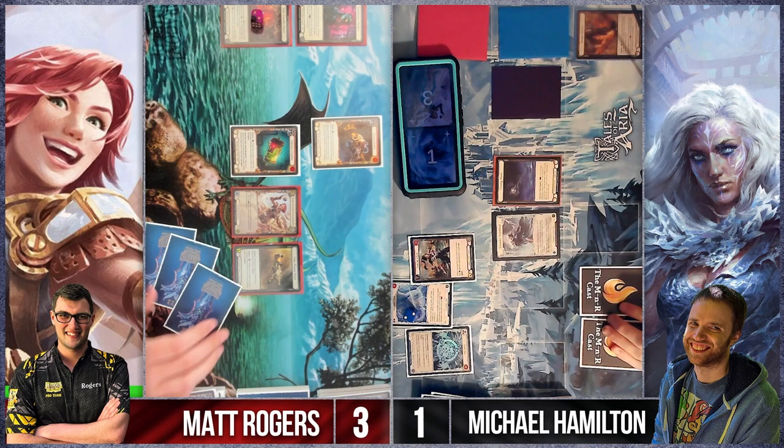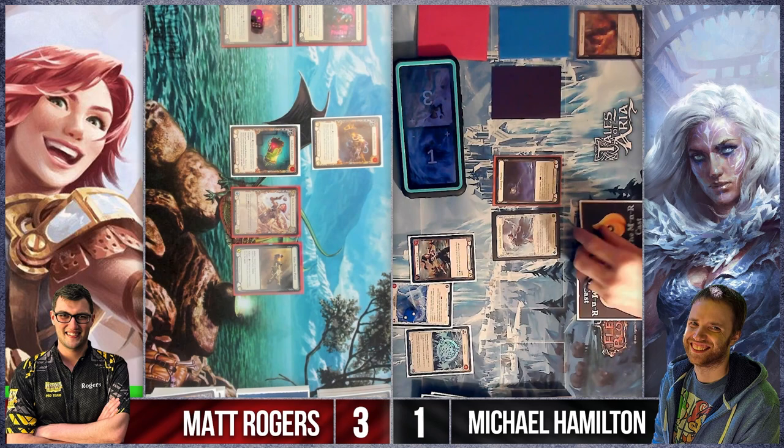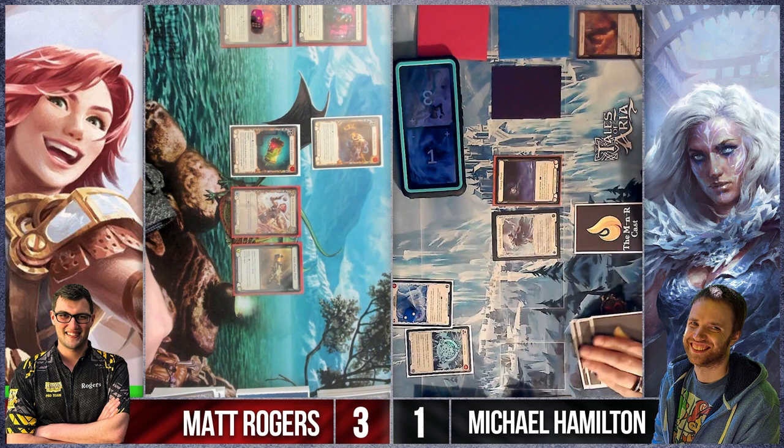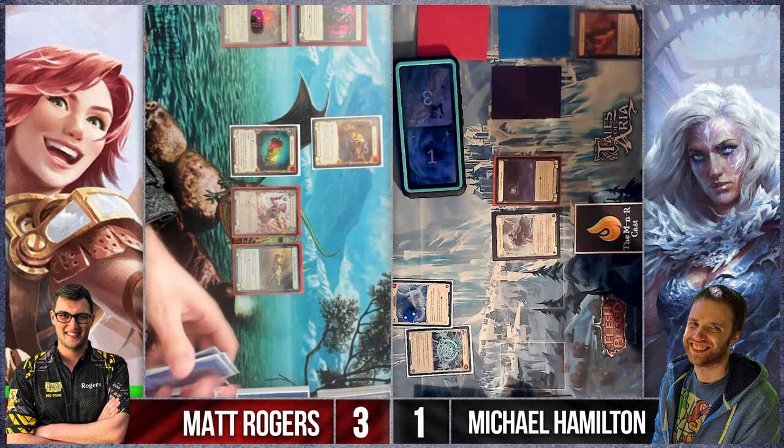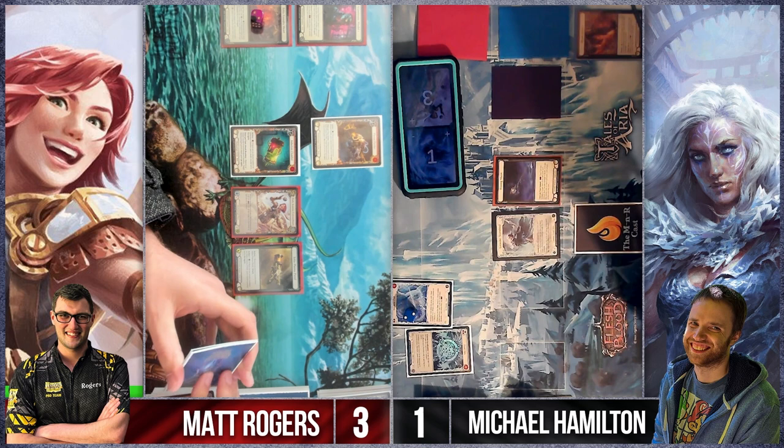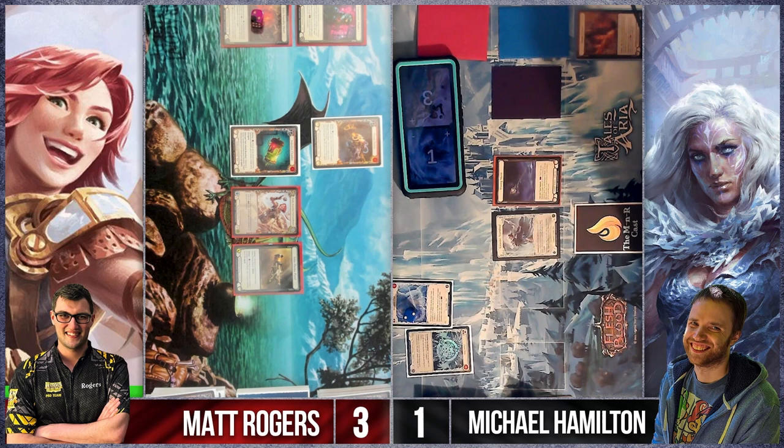Also worth noting that Michael Hamilton and Matt Rogers played this game after Michael Hamilton traveled back from Ohio playing in that fall brawl out there in Columbus. So no rest for the wicked here as Michael Hamilton basically kicked names and took ass in Ohio. And he's back at it right now, taking the New Zealand national champion to the brink here, just hanging on by a thread. But that's all you need. You just need one, a chip and a chair, as they say. And you got a chance here.